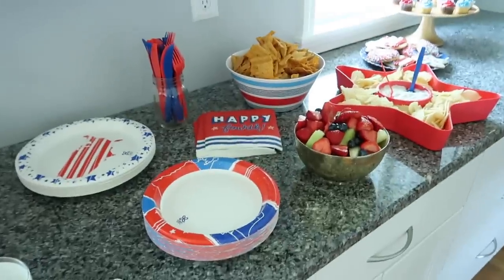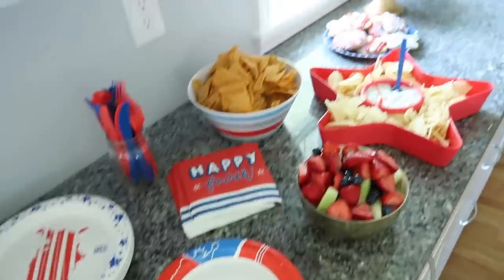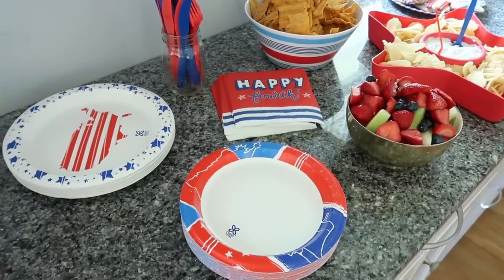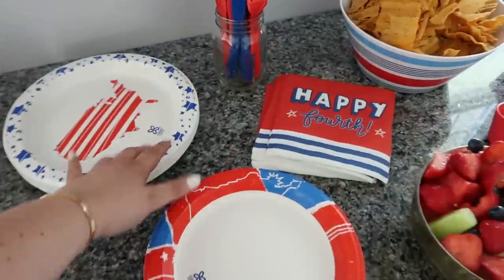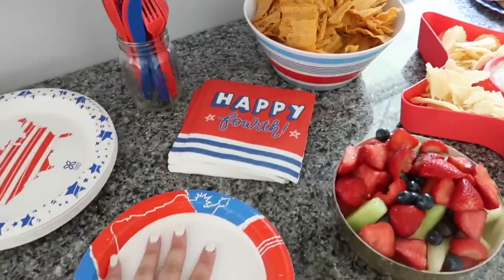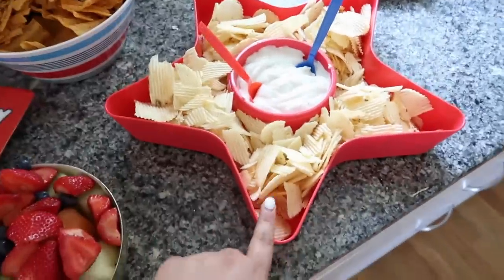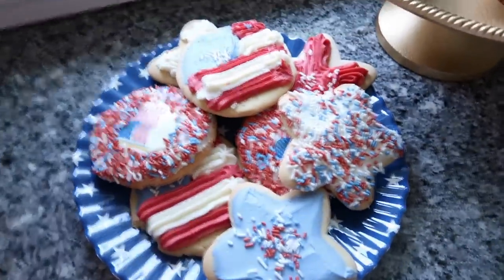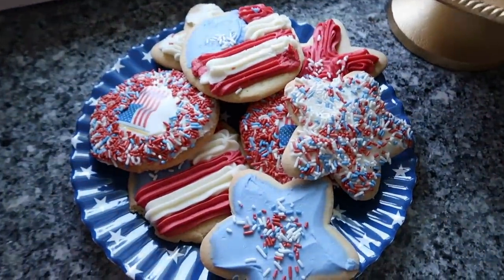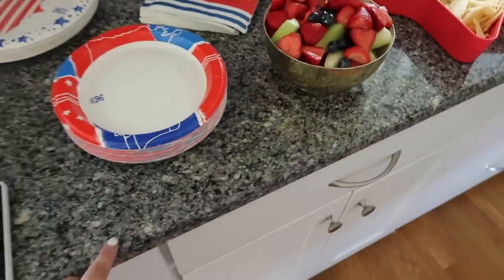Okay guys, so beyond the home decor I bought, which you'll see soon in a home tour with the furnishings and whatnot, this is my little spread. My uncle is bringing his little grill and meats and stuff, so I was just in charge of sides. I got this cute little array of utensils and things. We have Sun Chips and dip, fruit, and then for dessert, these really cute little cookies. And of course, just cupcakes.